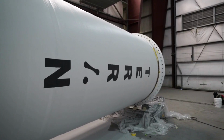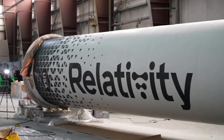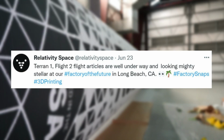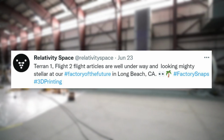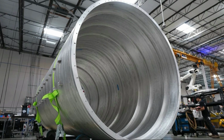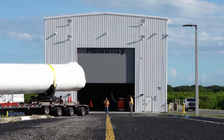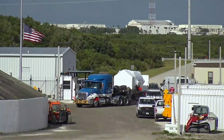The next day on June 23rd, Relativity tweeted again, this time saying, "Terran 1, Flight 2 flight articles are well underway and looking mighty stellar at our factory of the future in Long Beach, California." This included multiple photos of the future stages of the next Terran 1. It's exciting that the company is continuing to work on the next project and already getting ready for the next launch.